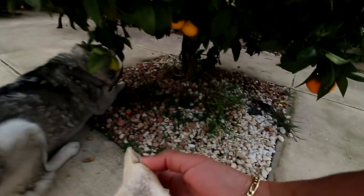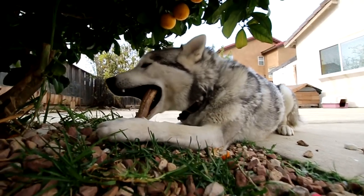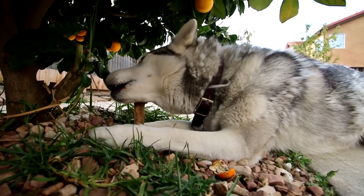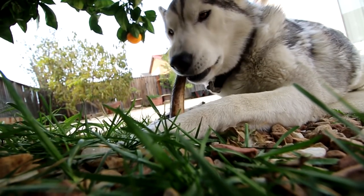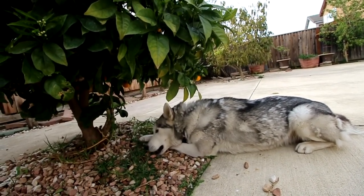This was his old bone right here. They seem about the same hardness. Is that a deer antler? I'm gonna leave him to it. I'm pretty sure he's not gonna break anything apart in the first day.